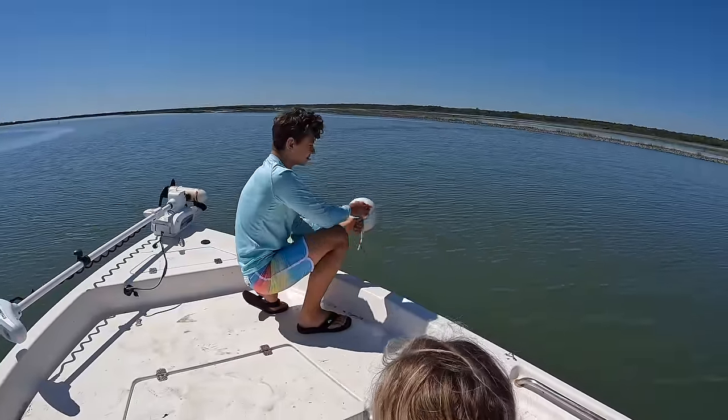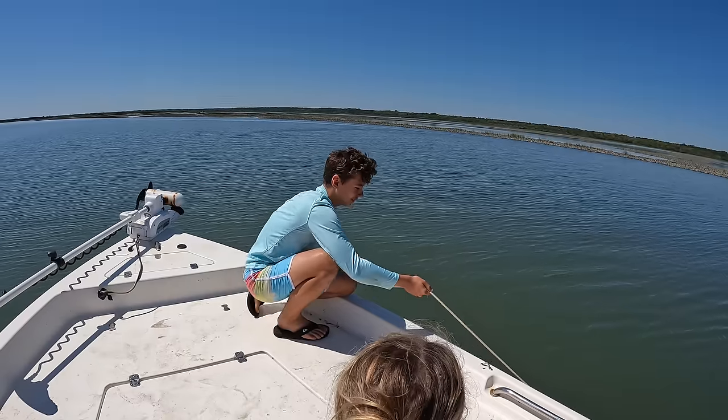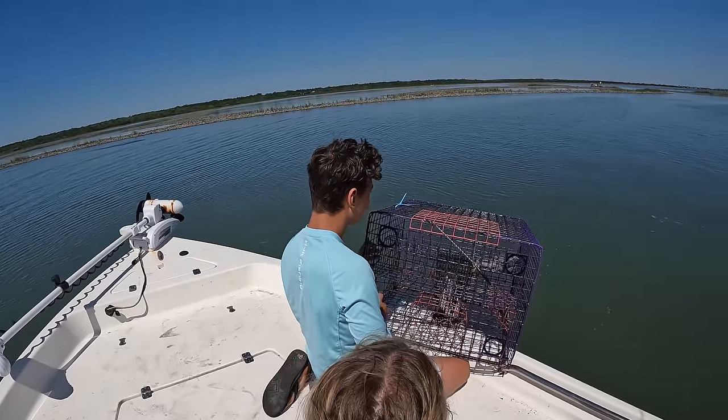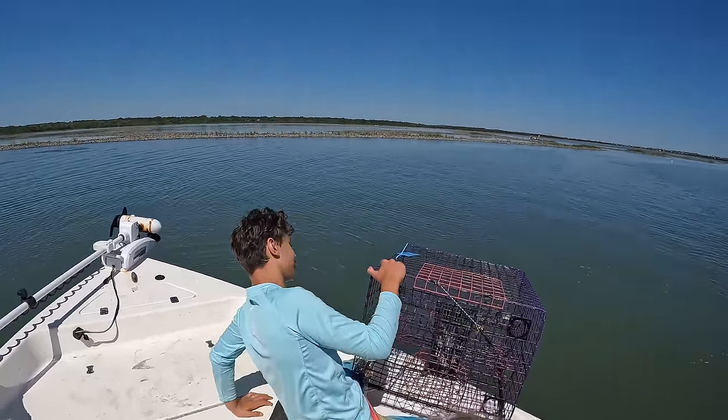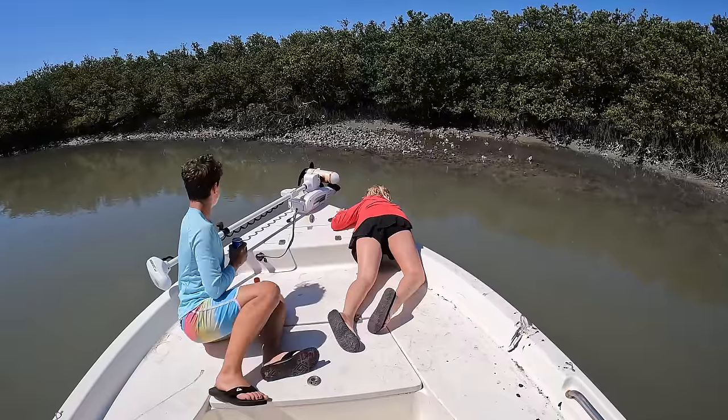What do you think? I think there's going to be a stone crab and a blue crab. Go ahead. Use your big muscles. Nothing but catfish. You don't want to touch the catfish. We'll just let them out and put the trap back down.